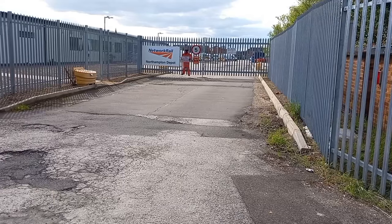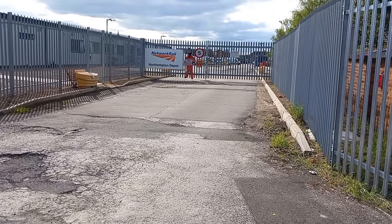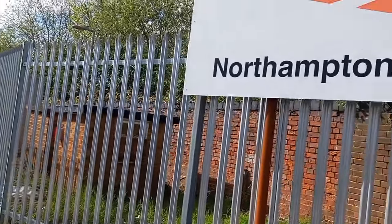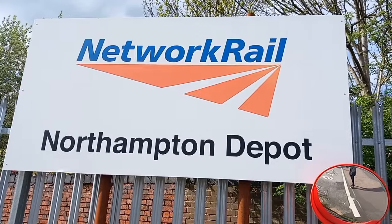And this is where Northampton Bridge Street Station used to be. Nothing left to really see of it. It's still owned by Network Rail, but it's just been turned into a depot now.